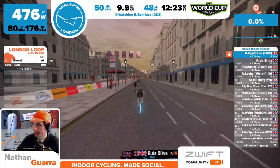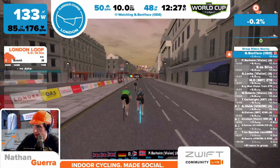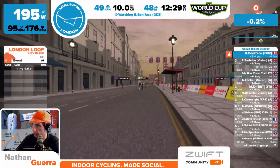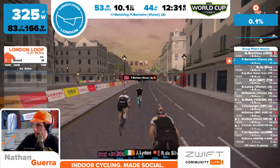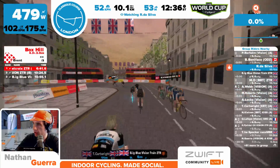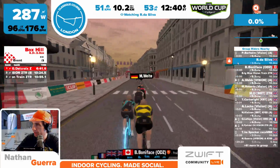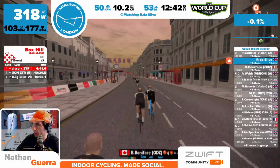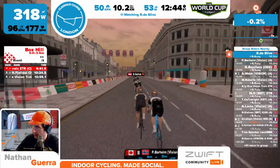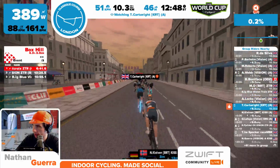Boniface again attacking as they come up and over the top of that initial climb into Trafalgar Square here. We do see it is backing off, though, to 3.2 watts per kilogram. Barholm following very quickly there and pulling the group back up. De Silva's here out of Great Britain as well, following that, riding for that MDCC. It doesn't have an official tag in game, but definitely always wearing that kit, it looks like. Cartwright now 5.2 watts per kilogram, a little ways on the back. Looks like he's just grabbing wheels, though, at this point.